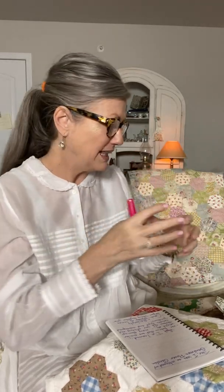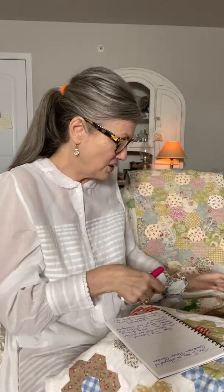Let me find the page because I made lots of notes. I was sitting in my classroom the other day during the break. Okay, here's the thing. Make up all your hexies. Just get a big batch of them. Like, I wasn't going to start on these. I was going to get all my Liberty of London hexies and not touch them. I was not going to make a flower at all. But they were so pretty and I couldn't help it. So I just made two.